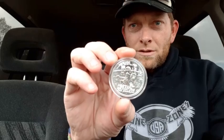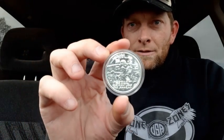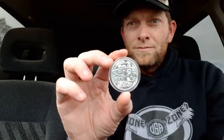This has Kennedy on there as a commemorative 1 ounce coin commemorating the moon landing, which is just so cool. You can see the footprint on the moon. Look at the way that baby shines. It's so awesome, one of my favorites. I just think this coin is awesome. July 20th, 1969.